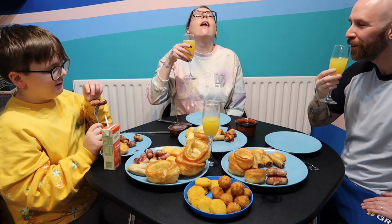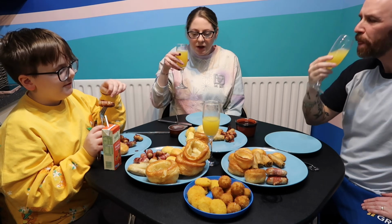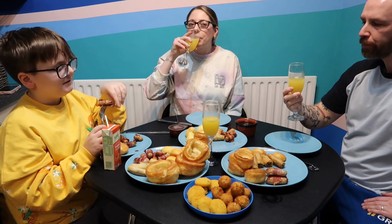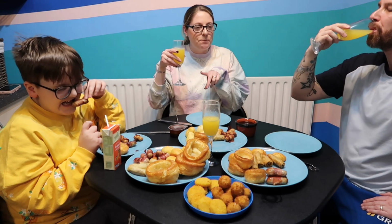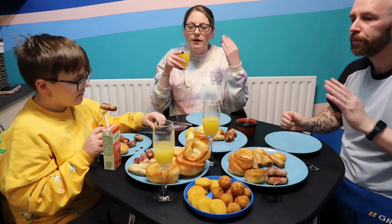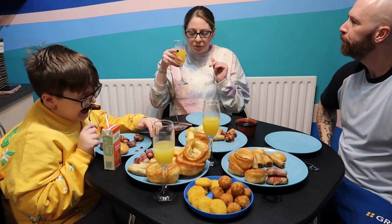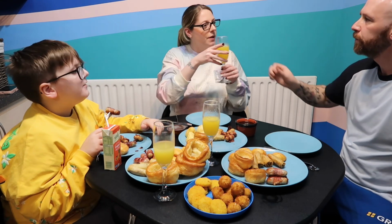What about this one? This one is like a cross between the two of them. So you can taste that it's alcohol that you're drinking. It's not overly sweet. It's quite smooth, if that makes sense. I'm going to go with this one.